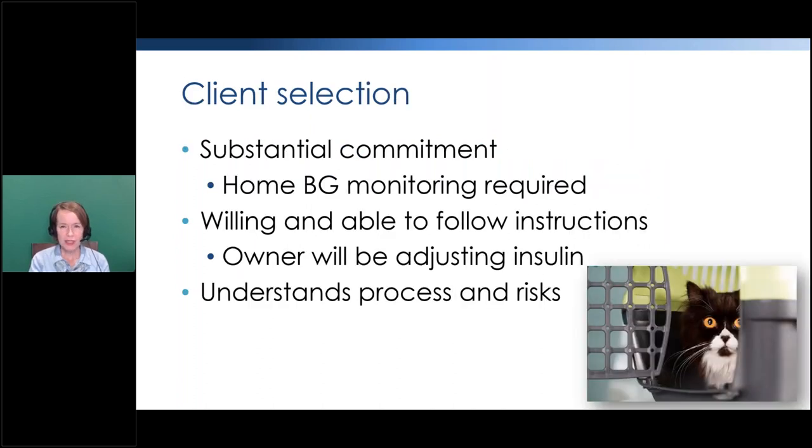If you're thinking about if this is the right thing for a diabetic cat, I do think you have to look pretty carefully at the client, because the owner is going to have to be able to do a fair amount of work at home and understand quite a bit about feline diabetes mellitus. They're going to have to do some kind of home blood glucose monitoring. And we'll talk about that specifically, and there are some options that are making this a lot easier. But the client's still going to have to be invested.